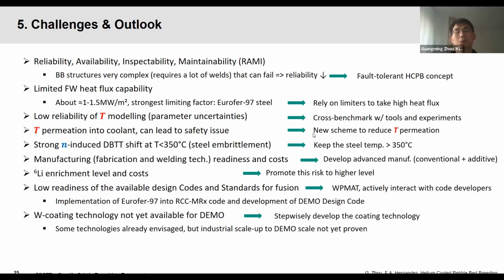So we need to think of a new scheme to reduce the tritium formation. For example, for HCPB, we are proposing to use another kind of tritium extraction purge gas. We plan to add steam to the purge gas. In this way, we can oxidize the tritium into H2O, and the H2O is not permeable. In this way, we can reduce the tritium formation in coolant.